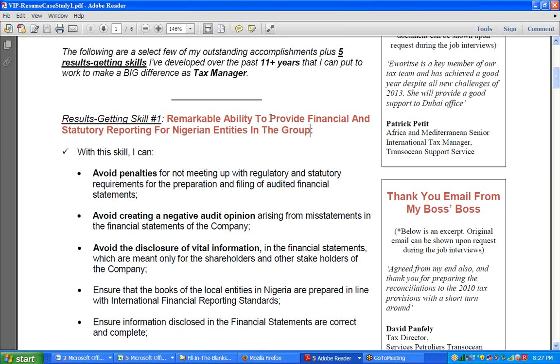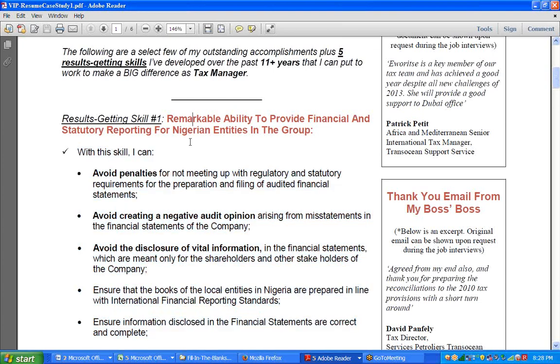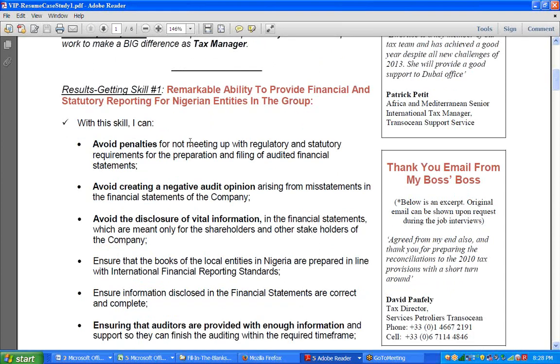If they just ended here, provide financial and statutory reporting for Nigerian entities in the group, then if I have another guy who says they also provided financial and statutory reporting for their own company, it becomes difficult for me to know whom of the two of them can perform the job better. So in that case, that's why we go deeper to give more details. These details that follow this subheading of this skill are a way to describe how well this person can perform this skill.